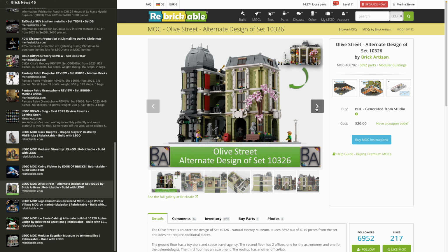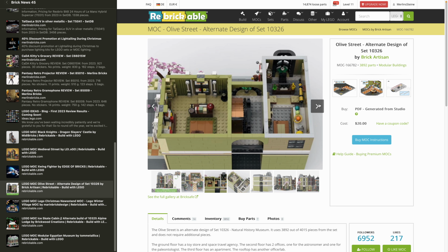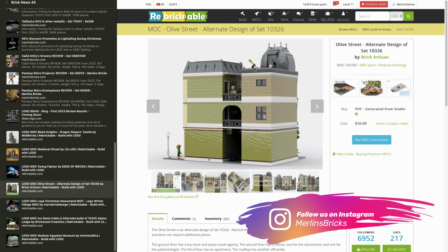So yeah, great design, great work. I would definitely prefer this one in my city compared to the Lego set. However, I do plan to review a lighting for the Lego set, so that's why I'm not changing it. But this could actually be an alternate build I want to build, because I'm still not happy with the Lego building. I think it's just lacking. It's not interesting enough, especially on the inside. So yeah, this could be the way to go. Olive Street by Brick Artisan.